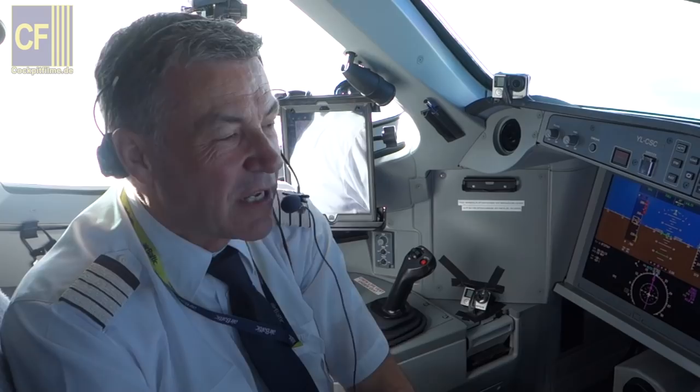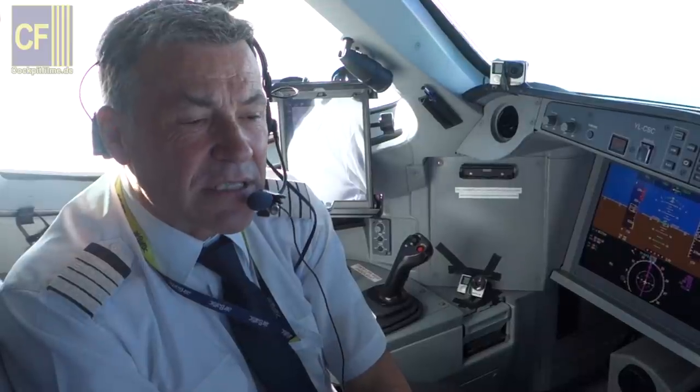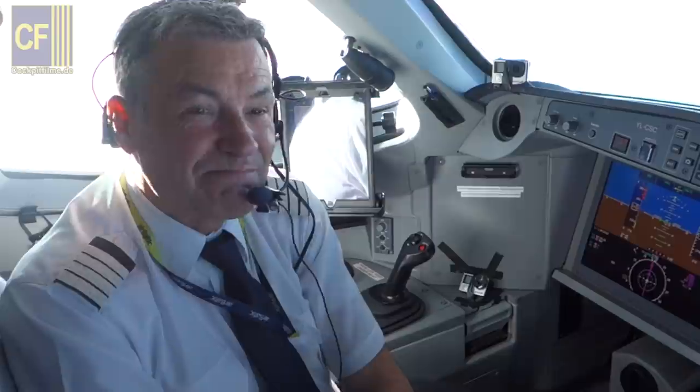Overall, the performance, I could tell you so much about it. It's really something which makes us very excited. The aircraft is just really lovely to fly, and it performs equally as good.